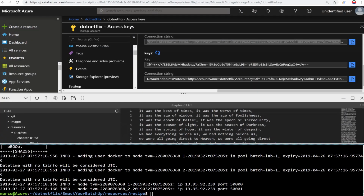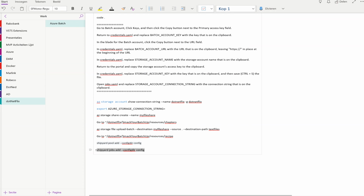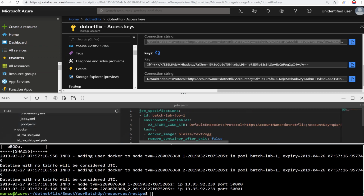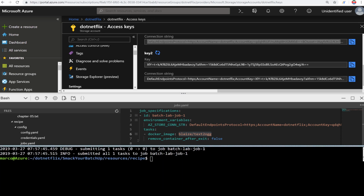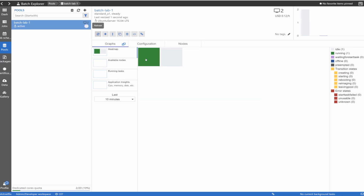Nice. Now we will run the last step, telling Batch Shipyard to run this job, which is actually saying run this image. Now let's do that. I submitted the job. And now if we switch back to the Batch Explorer, we see that there is one node doing it. It can be thousands of them, hundreds and so on, obviously.